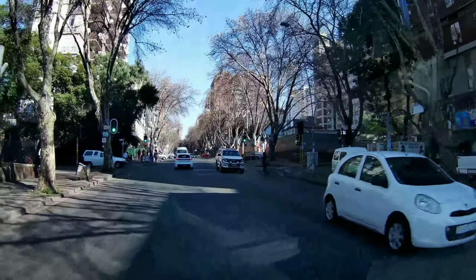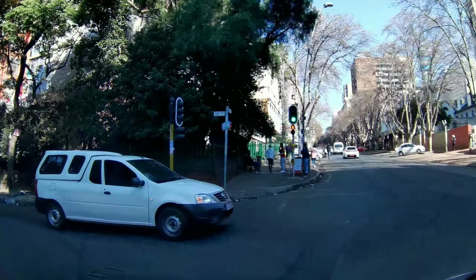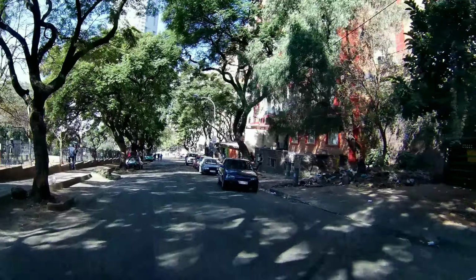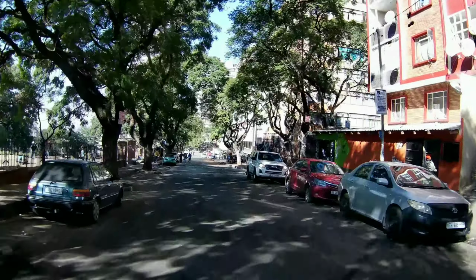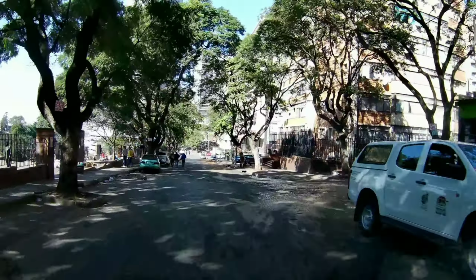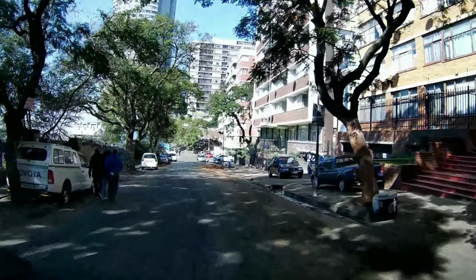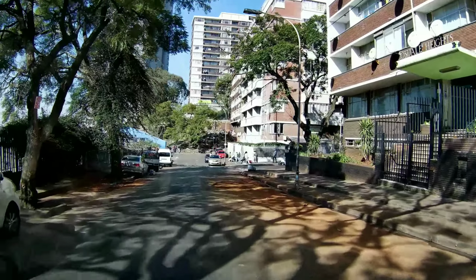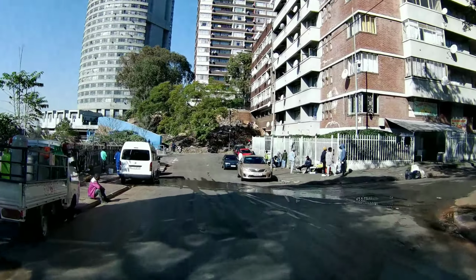Join me as I explore the famous or infamous Ponte Towers apartment building in the suburb of Berea, Johannesburg. Berea is situated right next to Hillbrow and is just over 2 kilometers from the Johannesburg CBD. It's a pretty bad area with probably the highest crime rate in the world. This area is very densely populated and there's a lot of unemployment, poverty and crime.